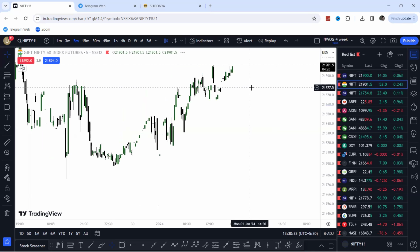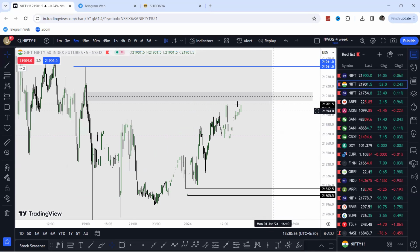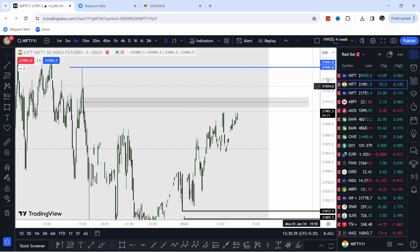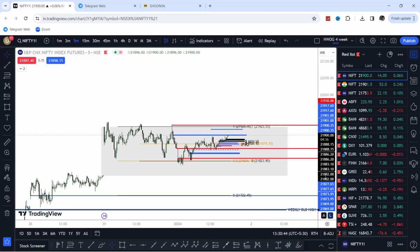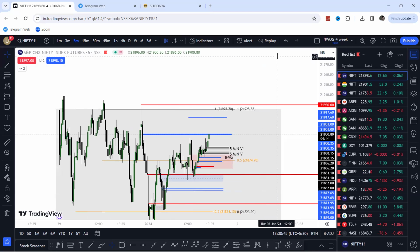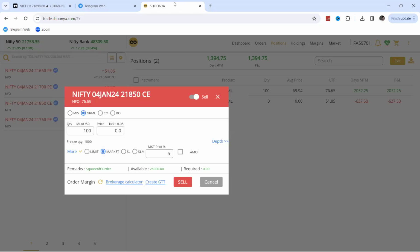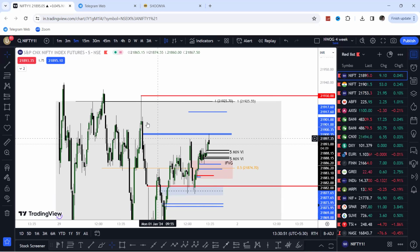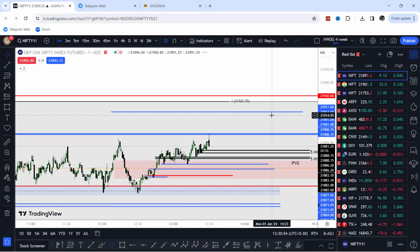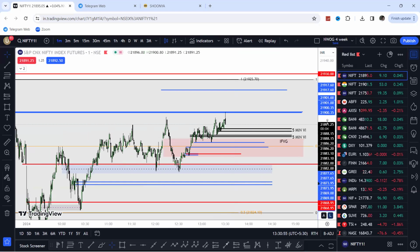As I said, I want to see how the prices are. It has not touched this yet, so that means there's more space for Nifty to go higher. So 21,900 has been reached, and now I want to see, that's not good, right? It just simply turns around. These market conditions are not good at all.